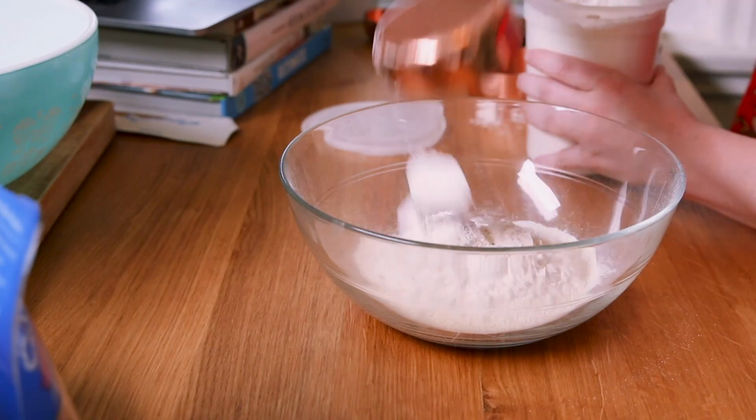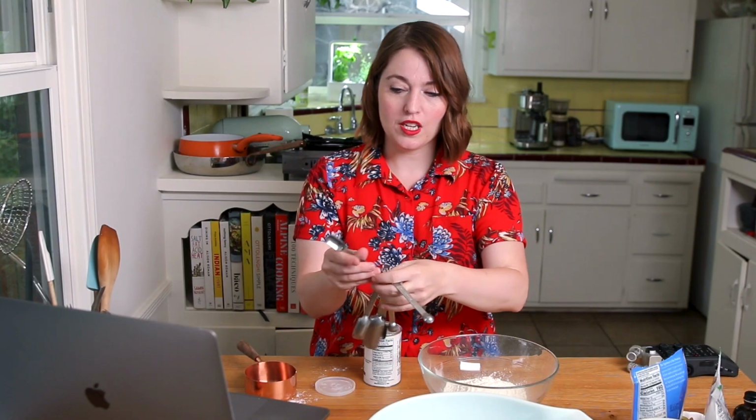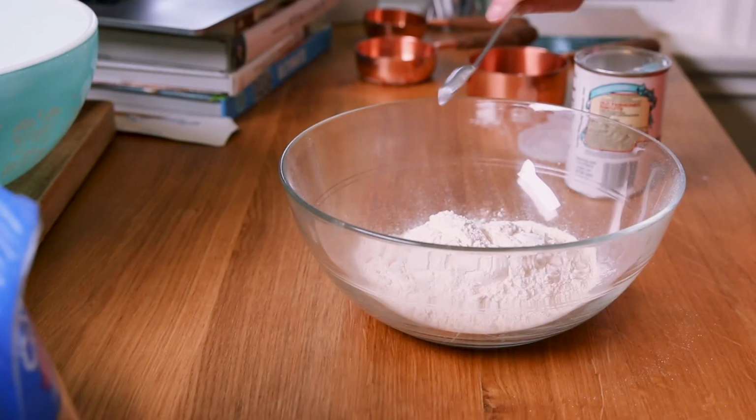Add half a cup of maida. 1 cup flour. Half. Atta is half a cup. Sugar? Oil? Ghee? Butter? No. Atta is half a cup flour? Yes. Half a cup flour. A small spoon of baking powder. Oh, you guys call it baking powder. Yeah, it's English. Chota is a little bit, so I'm gonna do half a teaspoon. Yeah. Chota, baking powder.